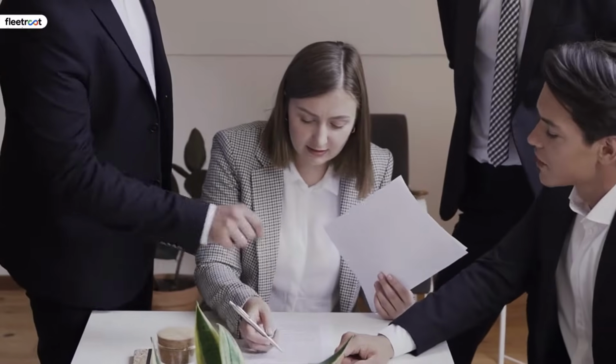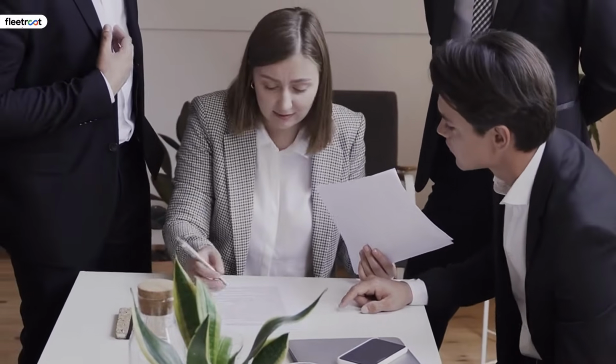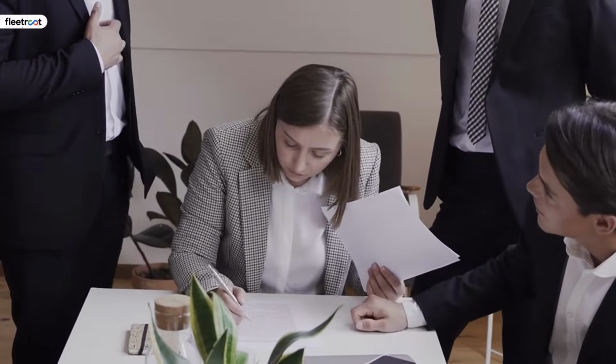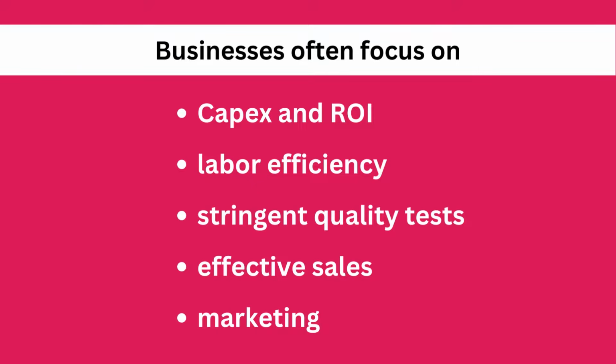Optimizing efficiency is the ultimate goal for any business. It is the end goal metric that ensures a balanced approach. Only then can businesses run profitably across decades. While businesses do focus on critical areas such as CAPEX and ROI, labor efficiency, stringent quality tests, and effective sales and marketing, there tend to be areas that often get overlooked.